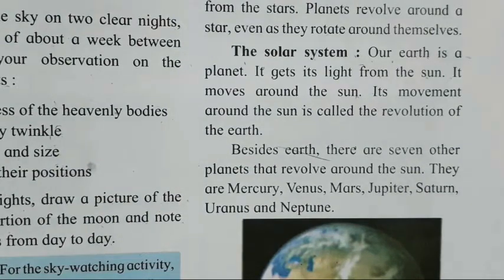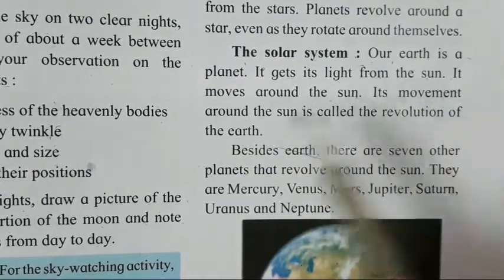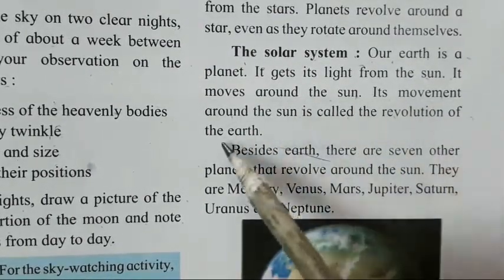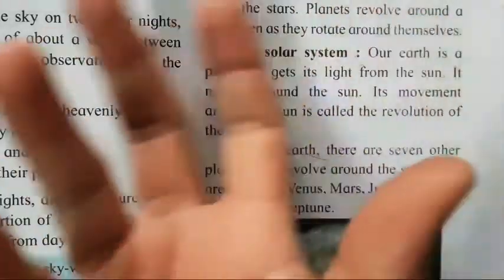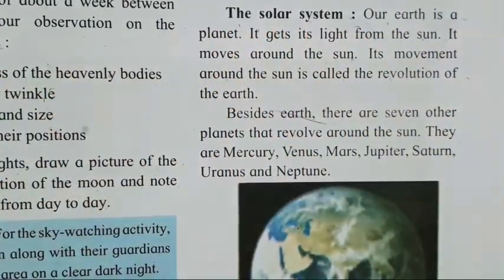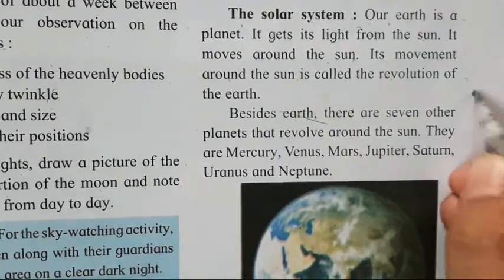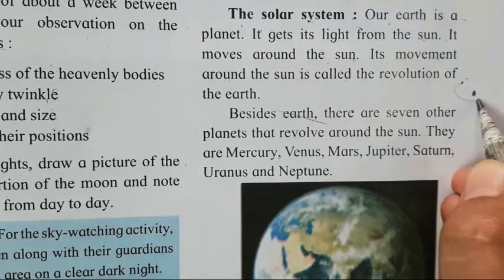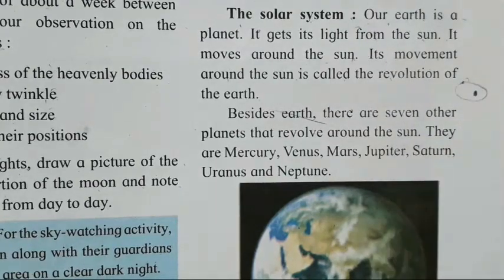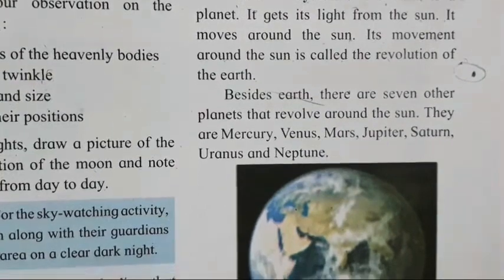Okay, we all know the rotation of the Earth and revolution of the Earth. It moves around the sun. Its movement around the sun is called the revolution of the Earth. Matlab, when it rotates, aise gol jab ghoomta hai, you all can take a ball. When you take a ball and move it, that is known as rotation. But when it keeps on moving, gol ghoomta hai orbit mein, with the sun in the center. Suppose this is the sun and this is the Earth. So when the Earth is moving in this position, it is known as revolution, whereas when it is just rotating, it is known as rotation of the Earth.